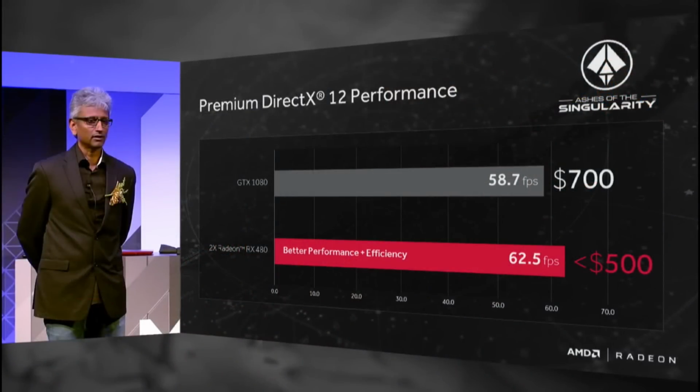It's coming with GCN 4.0, which is really good. Now, the big thing is going to be the asynchronous compute, so that's going to be really good going forward for DirectX 12, so that'll be very interesting. And of course, I will be testing the RX 480 in some DirectX 12 benchmarks.